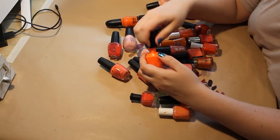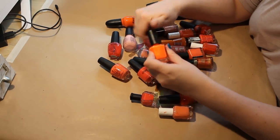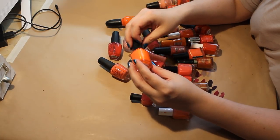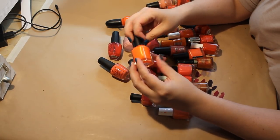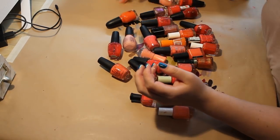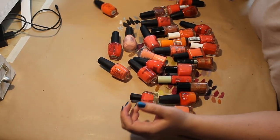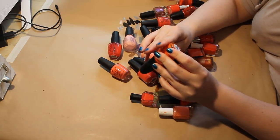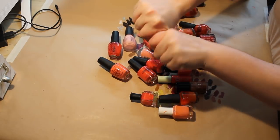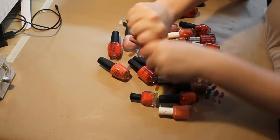This is Foxy Mama from Color Club, and again, it's because it has that shimmer in it, and with the exception of Pink Plumeria, which I'm sure I'm saying wrong, I don't really like shimmer in my neons. Another one that can go is this one. This is Paisley Attention to Me, the Sephora by OPI. I bought a... Woo, I can't even open it. That's how bad it is.